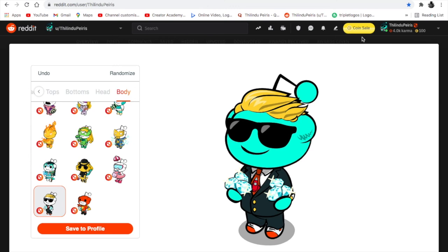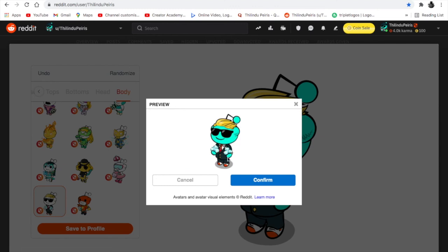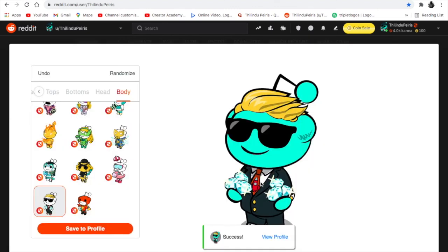Okay, so this is the one that I like. So you can save it. Click on save to profile, and then you can preview it right here what it looks like, and then continue. And guys, note that if you are not a premium member already, you won't be able to get this, but you can take a screenshot and then do something like that, but you can't add them. So you need to be a premium member to do this. But if you are not a premium member, you can just take these.